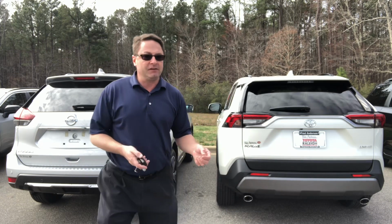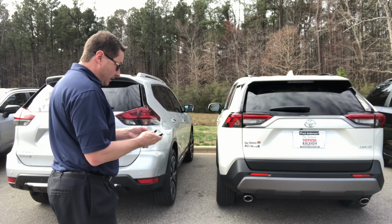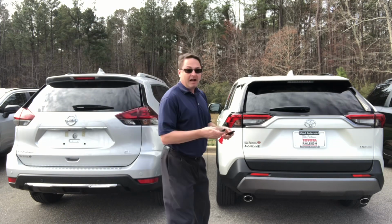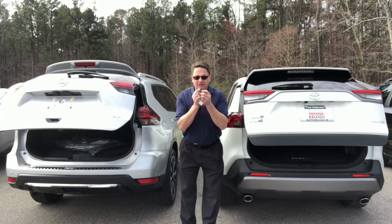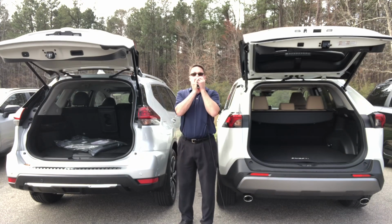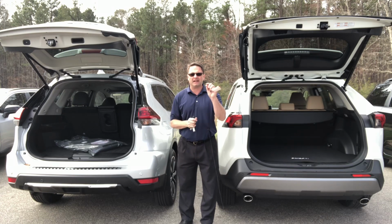The Rogue has a nifty function, a little kick on the back tailgate here. But more importantly, let's see which one opens the fastest. I know this isn't going to work out well, so let's try it. Ladies and gentlemen, we've got the Rogue in the lead, but we followed up by the RAV, and who's going to win? I think the RAV won by like a smidge.